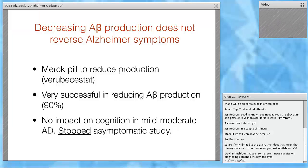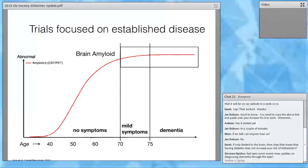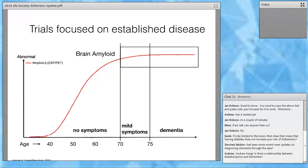But if you go back to this slide here, oops, go back to this slide here. So I want you to think about, if you look at this red line, and once you reach where that box is drawn, once you reach that level of symptoms, then you can see that amyloid in the brain has already largely saturated. So what do you think happens if you stop production of this red line or amyloid? If you stop production here, what do you think will happen to that amyloid that's already in the brain?